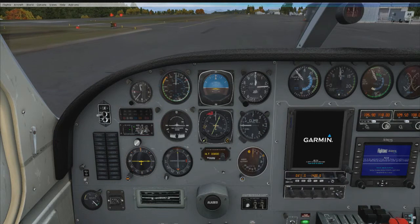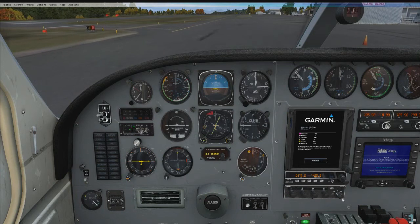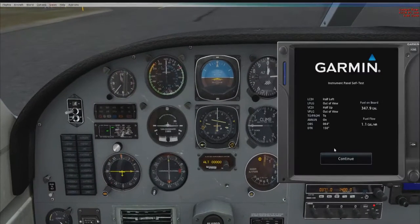Flaps coming down for departure. It's going to be a visual takeoff and fully visual flight. I'm not going to use any automation at all. Oh, this works now. So I'm actually just going to very quickly initialize the GPS now that it's come to life.